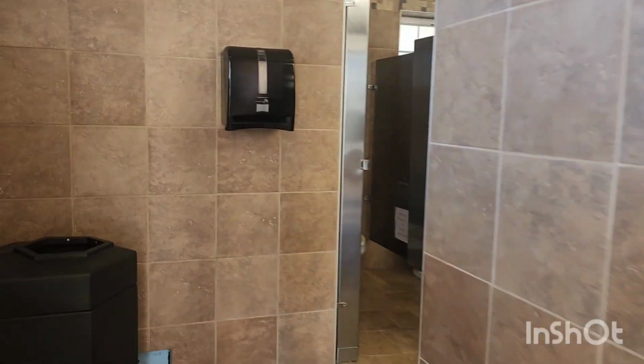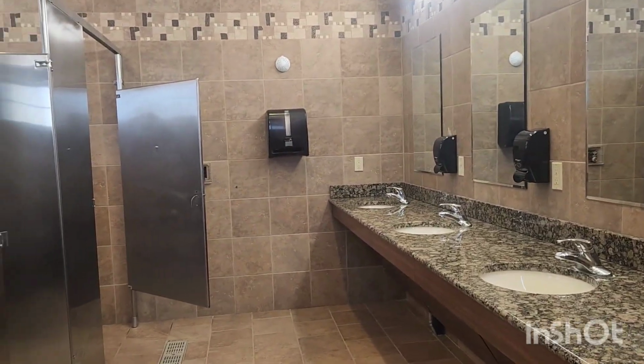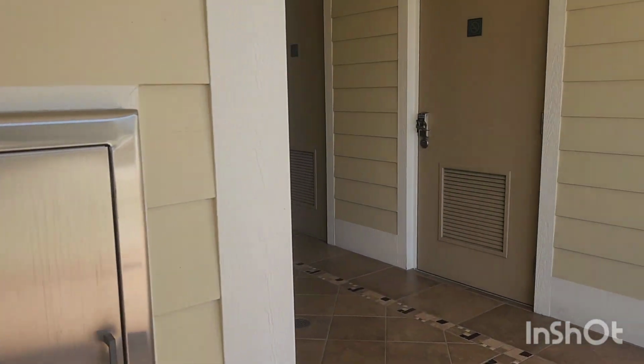All right, very large, clean, all tiled, heated. I'm sure it has air in the summer, but right now the heat is nice. So there's just 4 stalls there and vanities. Okay, take you out here and show you the showers.